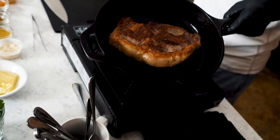What a beautiful cut. So nice. Rib steak? This is the end of a rib steak. It's gotta be. The end of a rib. Yeah. It's gotta be. Okay, that's sitting there. These are gonna go in after.